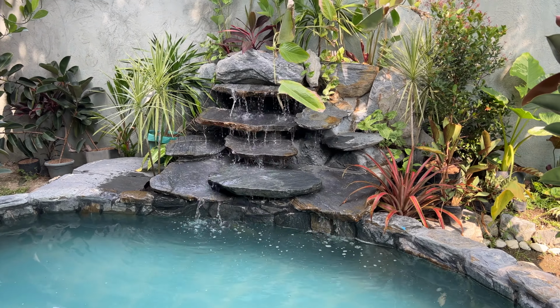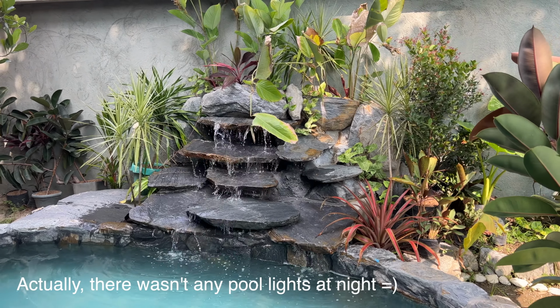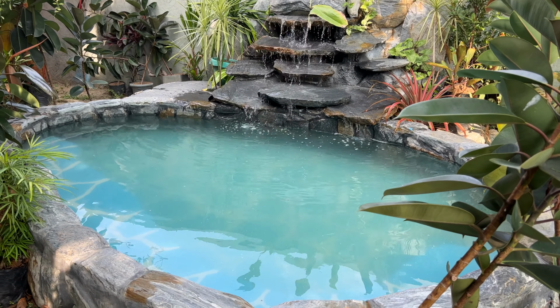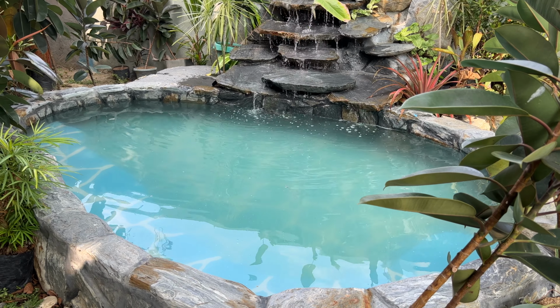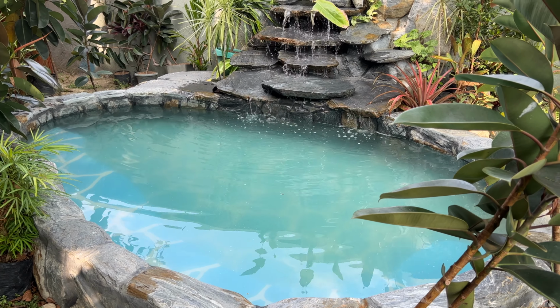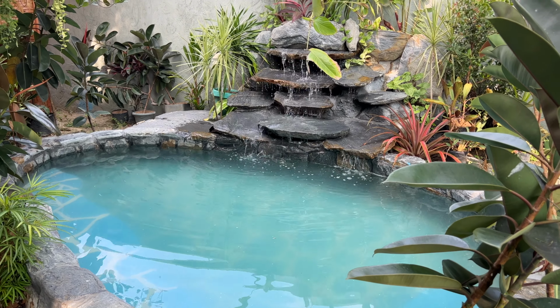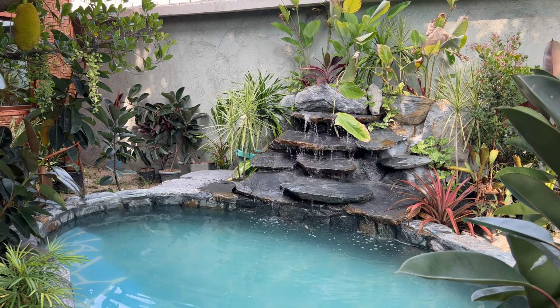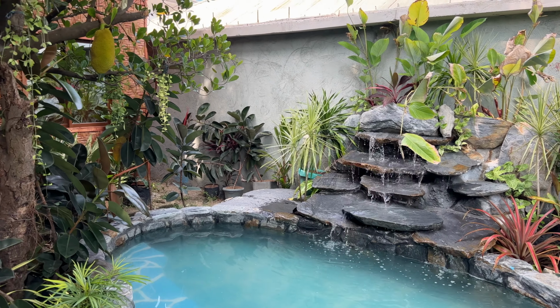But you can see that there's places to sit down around the edges. There's a little water fountain that lights up at night. It's kind of like a little grotto pool. Actually, the heating is not included in the rental. You would have to pay a little extra for that. I think it's just like $18 or $20 extra if you want to do that.